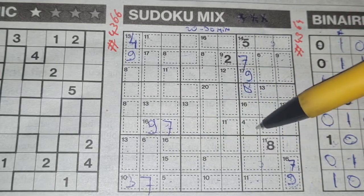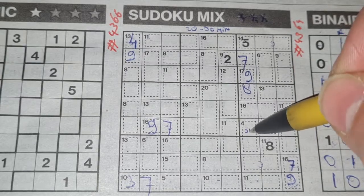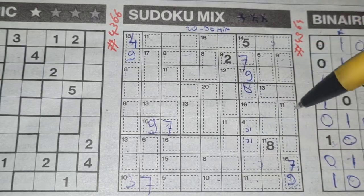The box of 4. Only one combination. 3 plus 1.